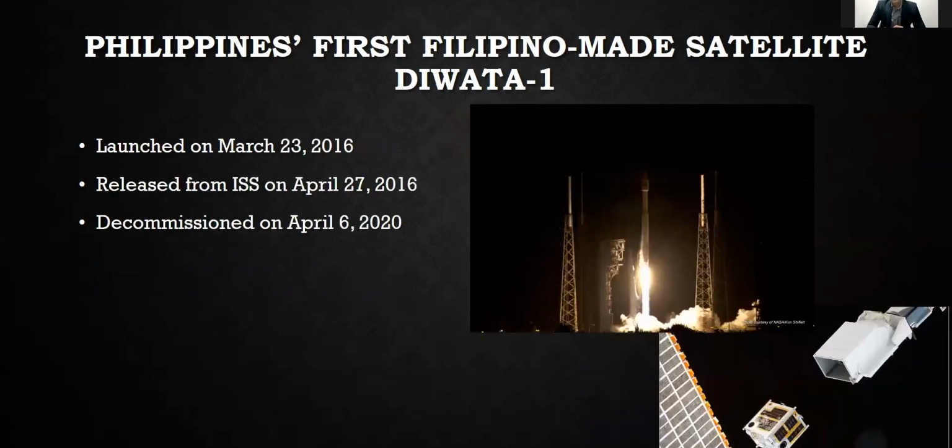On March 23, 2016, the WaterOne was launched into space towards the International Space Station. And on April 27, 2016, it was deployed from the International Space Station and started its mission in space. Eventually, the WaterOne returned back to Earth. And when it returned back to Earth, it disintegrated because of the high heat during the entry. And essentially, it was decommissioned on that day, April 6, 2020.